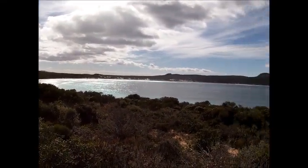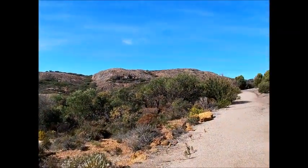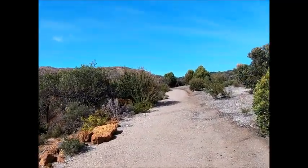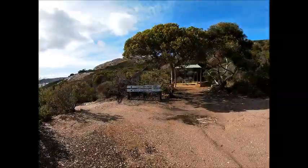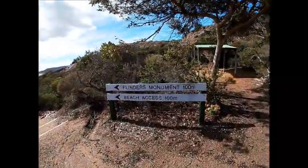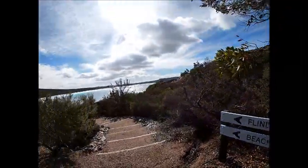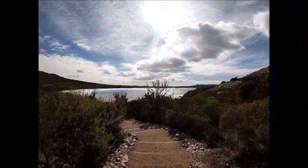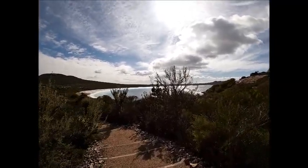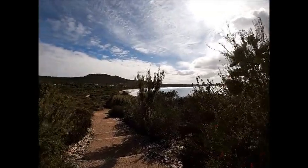How pretty is this place? Just doing a walk this morning up to Thistle Cove. Well, we might see if we can find Flinders Monument, which is 100 metres. Flinders named this Lucky Cove when he came in here with his boat, the Investigator. But it is an absolute superb spot.